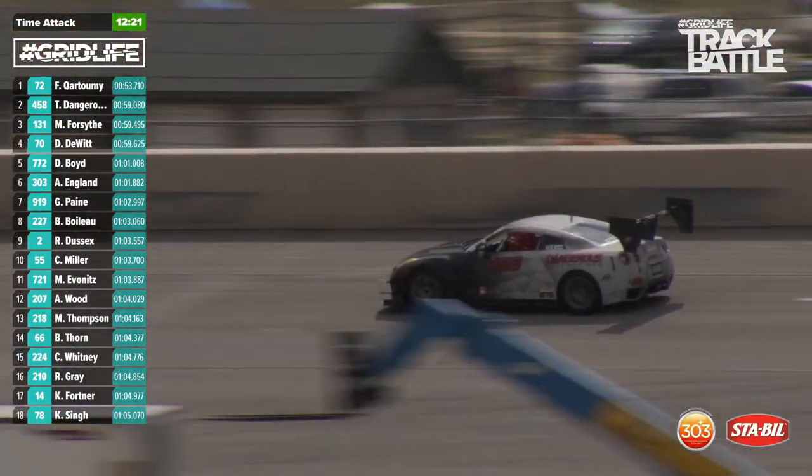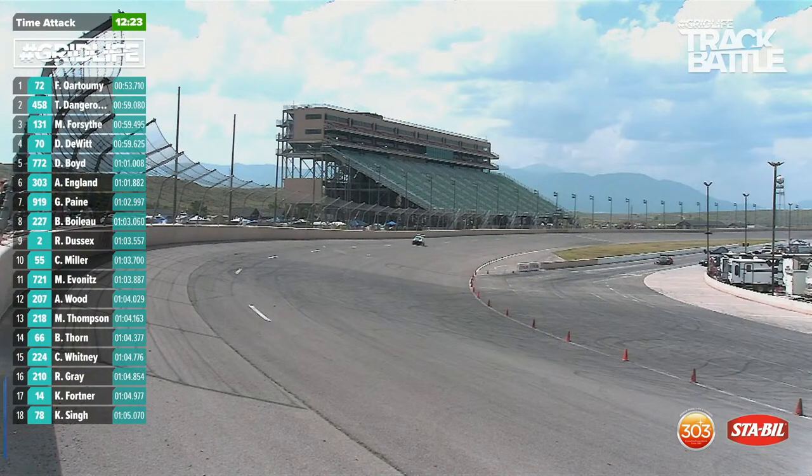Well, different chassis will work differently, you know. I mean, that's an all-wheel drive car. He's got a lot of grip, a lot of tire. A lot of everything. That car's fast.